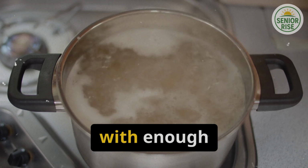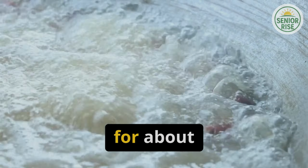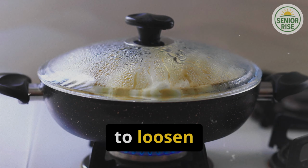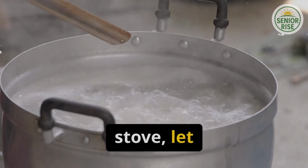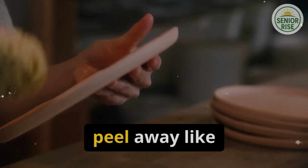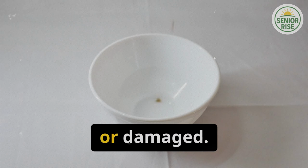Fill the scorched pot with enough water to cover the burnt area. Add half a cup of white vinegar and bring it to a boil for about 10 minutes. As it boils, the vinegar's acidity works with the heat to loosen the blackened layer at the bottom. Turn off the stove, let it cool, then gently scrape with a wooden spoon or a soft scrubber. You'll watch the burnt parts peel away like old leaves. Here's the magic. The pot won't be scratched, warped, or damaged.